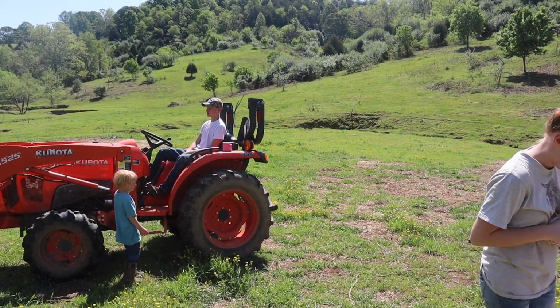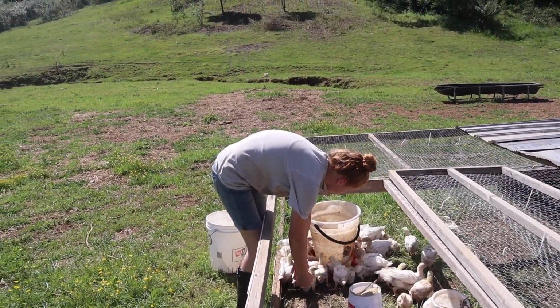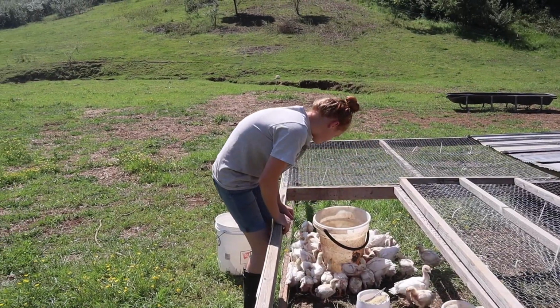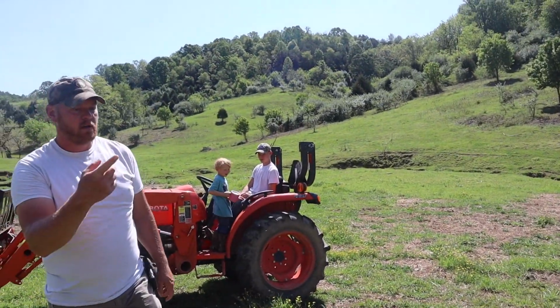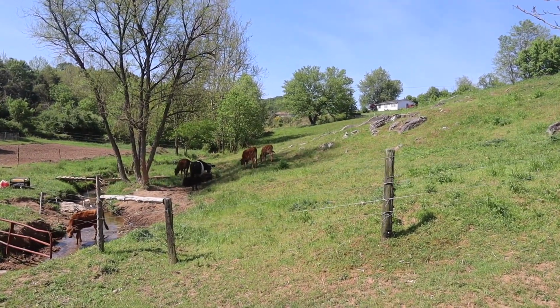Got the other layers down here by the creek, which you haven't seen in a while. And then we'll go check on the heifers. Yeah, we can go check on the heifers right here. Rather than walk, we'll just be on this side of the fence. Okay, here's our heifers.